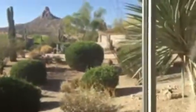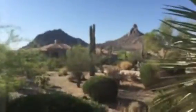Pinnacle Peak right there. I'm sure you get quite a view out of this window. Okay, so hopefully that helps with the flow of the home.